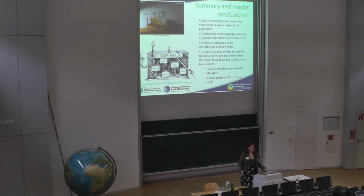And it's everyone's job, every data manager, every researcher who creates data, it's up to us to care for the data we've got and ensure that what we did to get that data is transparent and understandable so that other people can use it 20 years in the future, but also so the researcher who created the data set will be able to remember 10 years from now what they did. People's memories aren't that reliable, and everyone needs to write things down. And also, we need to make sure that people can trust our results. We are open, we are transparent, we are understandable.